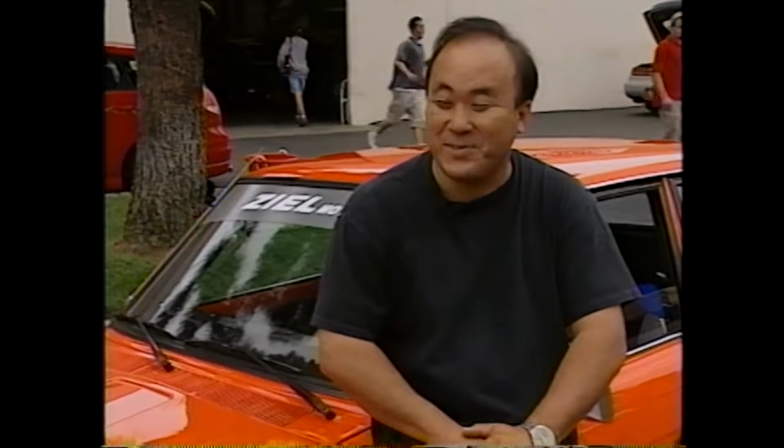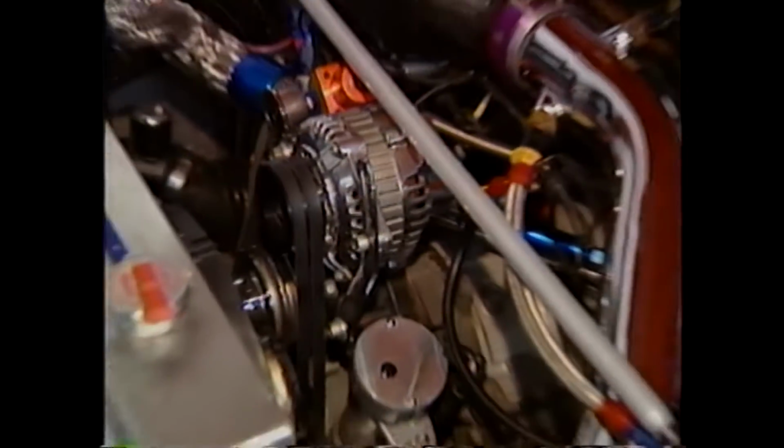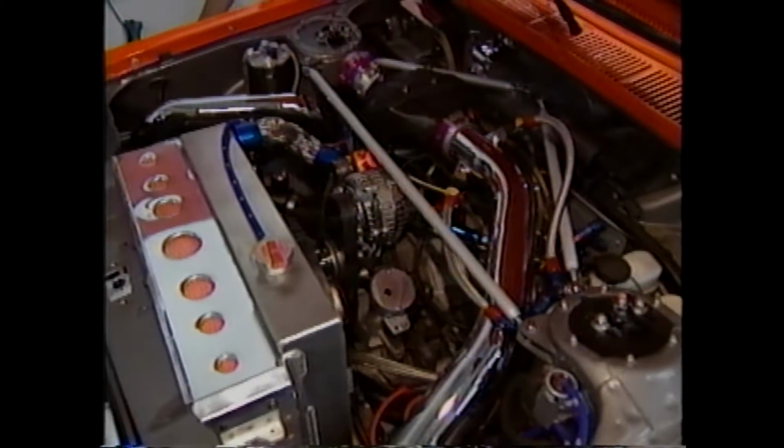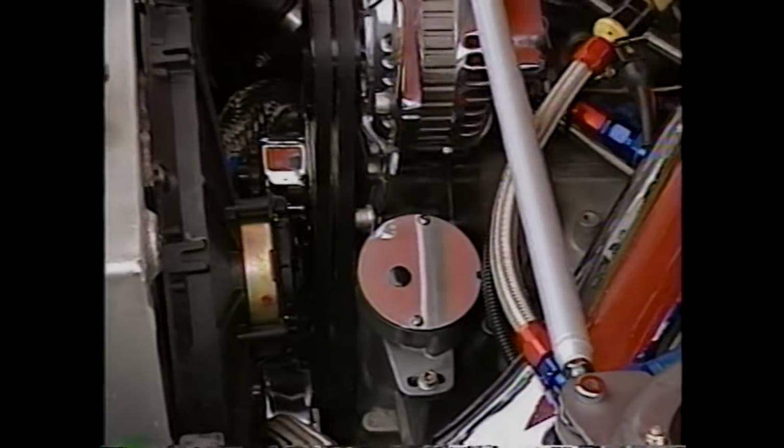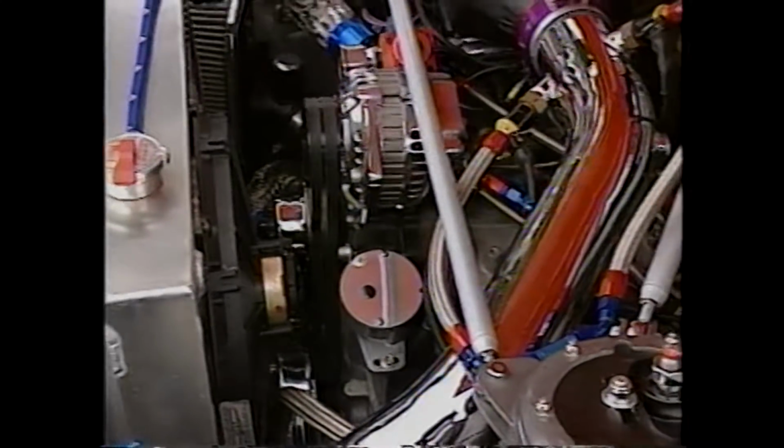It's a rotary-powered Datsun 510, 1972 vintage. Everything pretty much has been reworked. A lot of the parts had to be developed or just custom made because you can't buy these parts. Yeah, it's a second-gen motor. It's actually pretty old. It's been upgraded with low compression rotors. Internally, it's pretty much stock. I've got a street port that was done to it.